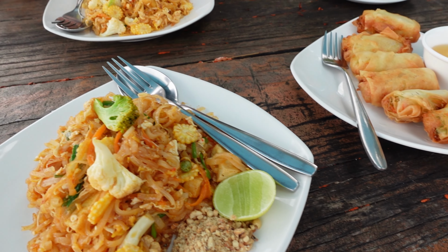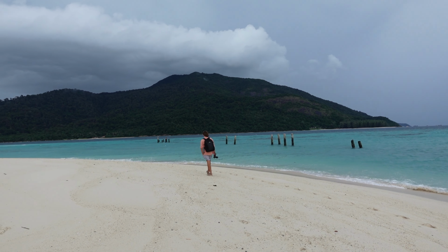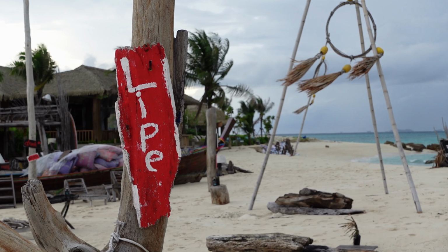and pad thai again. 30 in the morning, I guess you it was boring.